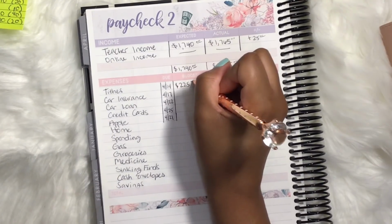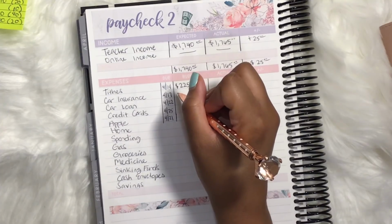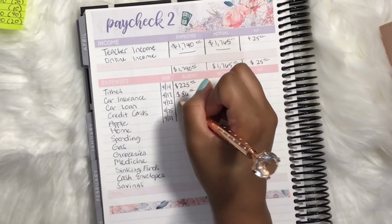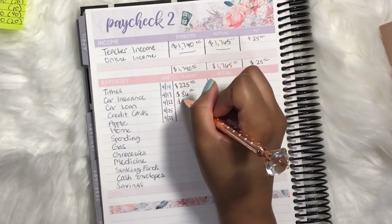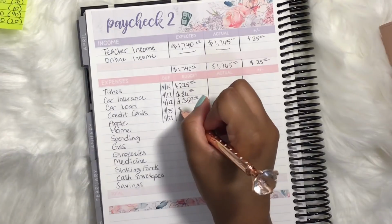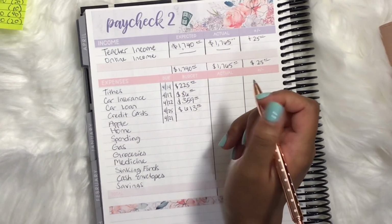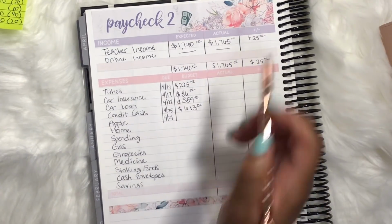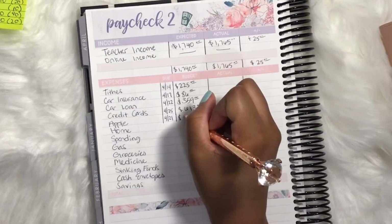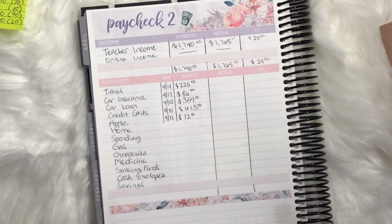So for tithes, I'm at $225. For car insurance, I will be at $86. For my car loan, I will be at $359. For my credit cards, I'm at $613, which hopefully later in this year, that amount will decrease. This debt did come from a previous business that I had, so that's why I'm paying on that.